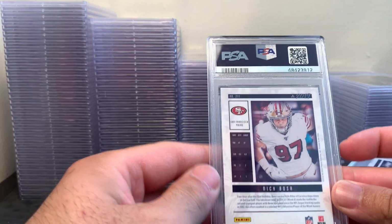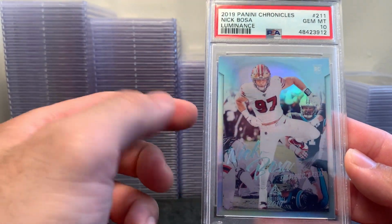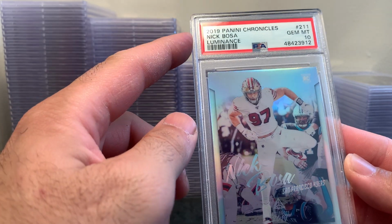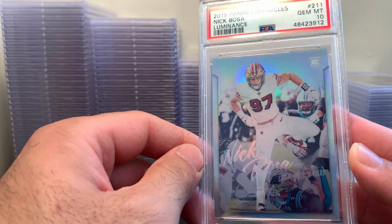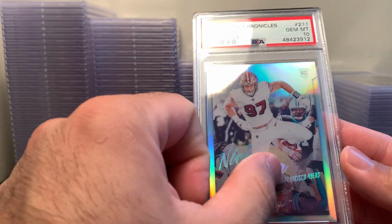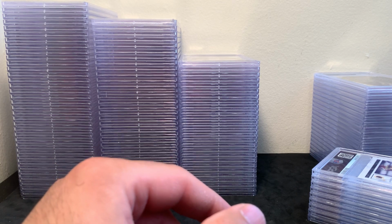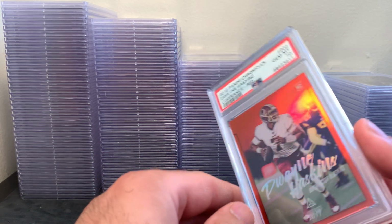Here we got a Nick Bosa. It's a Luminous from Chronicles as well. PSA 10. I love the shine on these cards. Some of my favorite, probably my favorite set out of Chronicles is the Luminance. I wish the basketball Luminance had the shine to it, at least on the name, on the one that has the Ja Morant dunk on it. That would have made the card even better.